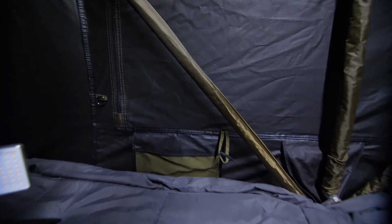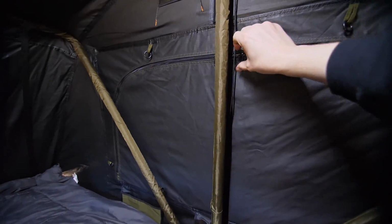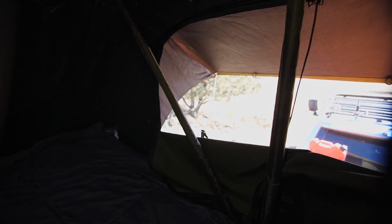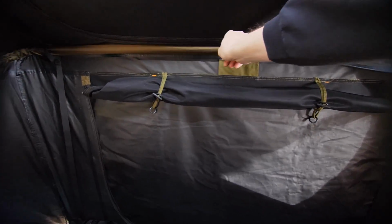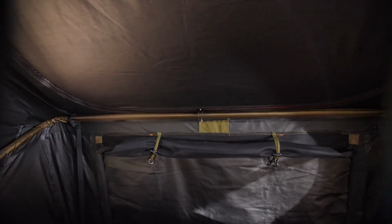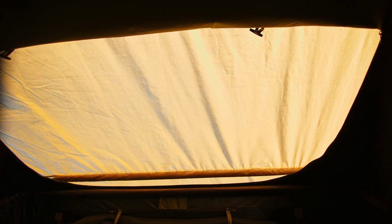Okay, so in here we have, again, the material, and you've got this window here. You've got another window here, right? And then, if you do want some light, don't worry. If you're the type of person who needs a little bit of light in their life, we have the Skyview panels. Not one y'all, but 2. I'm not gonna open this one up. There's another one right here.